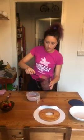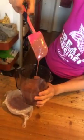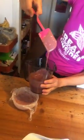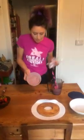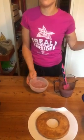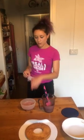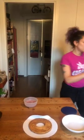So you see the ruby ganache, okay? It is pretty dark. If you see here, it's pink, it's not so dark. So the temperature is important. If you let it rest, it's ready. When it is ready, it will be perfectly pink. Okay, so here just let rest.